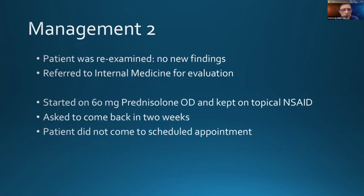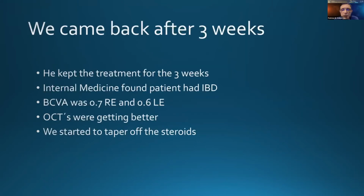There was nothing new. I sent the patient to internal medicine for careful evaluation, and I put the patient on 60 milligrams prednisolone once a day, and I kept the topical non-steroidal medication. I asked the patient to come back in 2 weeks, and the patient didn't come back in 2 weeks, but fortunately came back in 3 weeks. And he kept the treatment during all these 3 weeks.